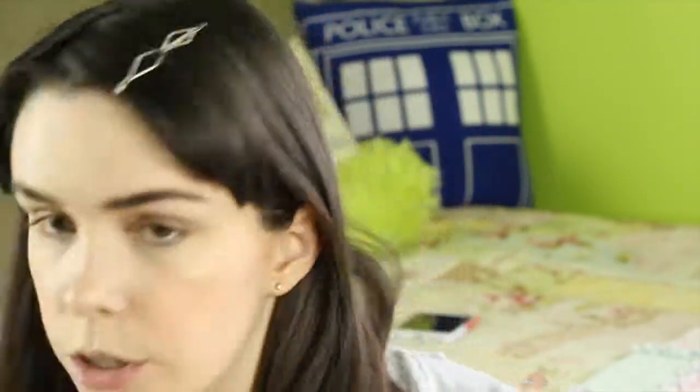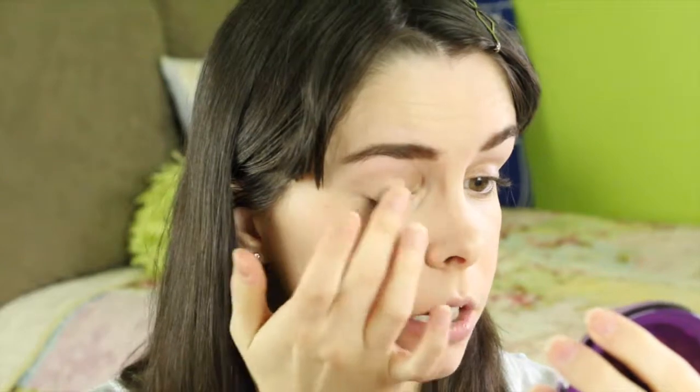All right, so I'm just gonna grab some. They already feel very different from the shimmer shades. The shimmer shades are very moussey. These are creamy, but they don't feel airy like the shimmer ones. I like these so far much better than the shimmer shades. So I've got my mirror. Let's do this. Oh my God, that is so much more pigmented.